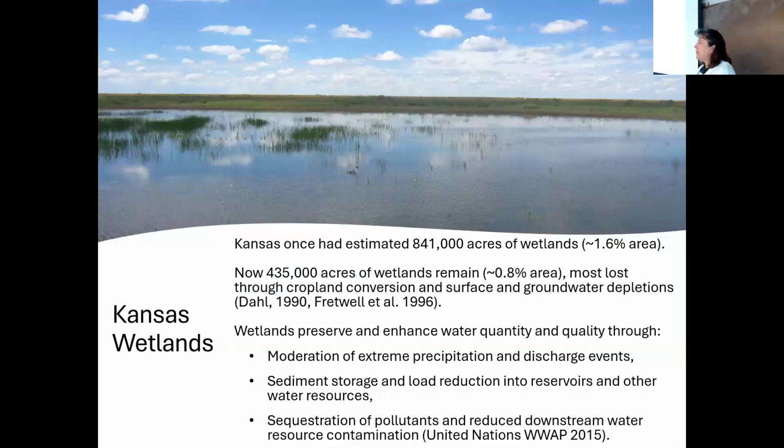Oh, first, why do we care about wetlands? Well, they're protecting the water that we drink, and Kansas is kind of short on water. Kansas once had 841,000 acres of wetlands, and half of those are gone now. They've been lost through cropland conversion and surface and groundwater depletions. The reason we need them is that they preserve and enhance water quantity and quality through moderation of extreme precipitation and discharge events, which might be occurring more and more often, people say. They also store sediment and reduce loads into reservoirs and other water sources, and they sequester pollutants and reduce downstream water resource contamination.